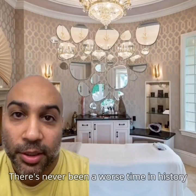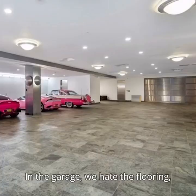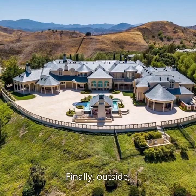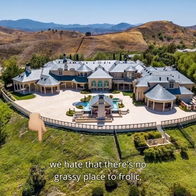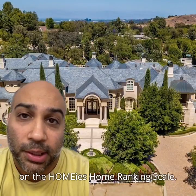There's never been a worse time in history to be whatever the hell is going on in here with these mirrors. In the garage, we hate the flooring, and we hate all these boob lights. Finally, outside, we hate that there's no grassy place to frolic, unless you want to roll down this hill. This home ranked 3 out of 5 on the Homies Home Ranking Scale.